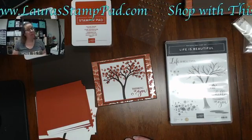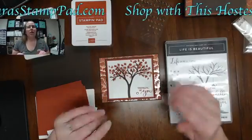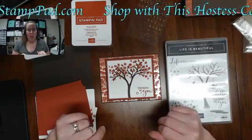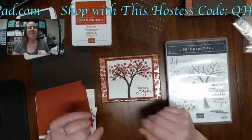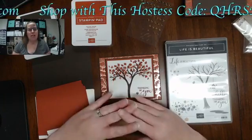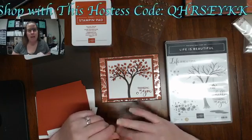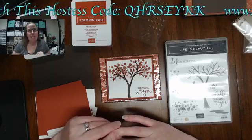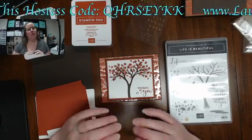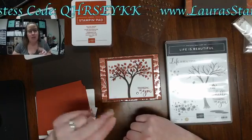So, we are back in the stamp room today and we are stamping fall. I'm sort of wrapping up some of my fall projects and then we'll be moving into Christmas time. Not that November is not still fall, and I still love doing November, Thanksgiving. I really don't send Thanksgiving Day cards, but I do absolutely love Thanksgiving. It is my number 2 favorite holiday.